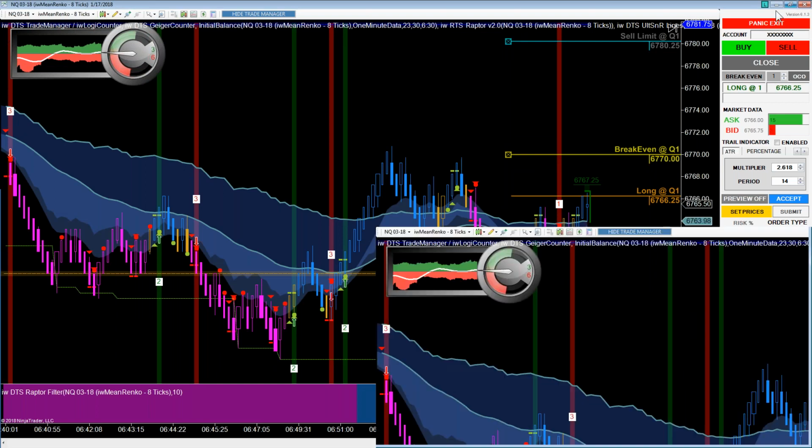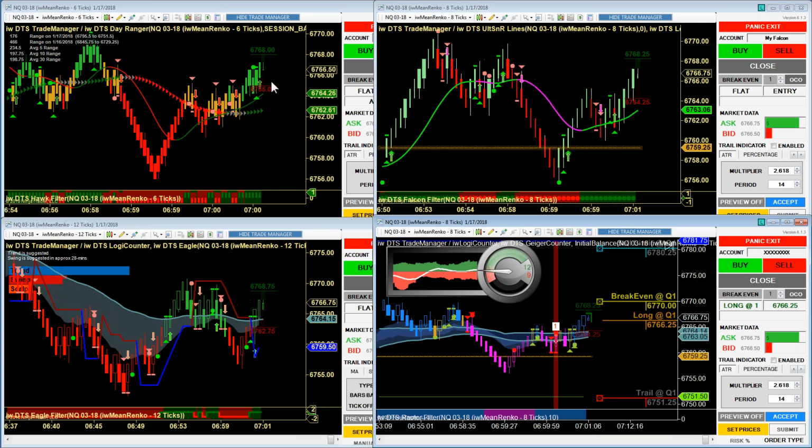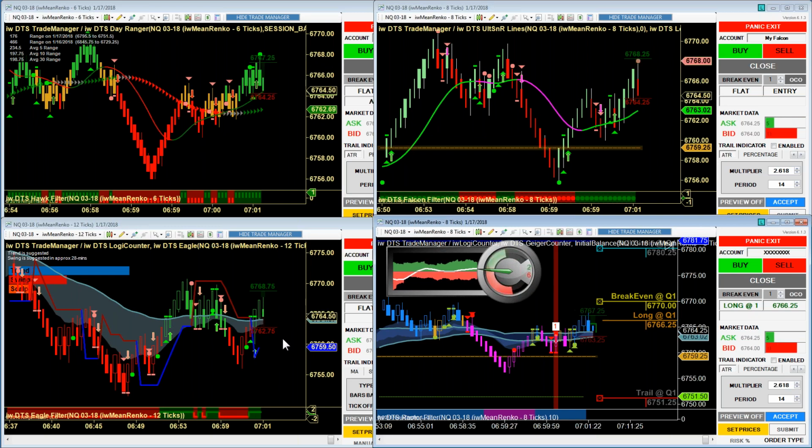The Hawk working a first micro macro cross higher, the Falcon also doing a trend change signal. So we're getting some confirmation here. The Eagle with a rule of 3 signal to buy. So overall, we're looking a little bit more bullish.